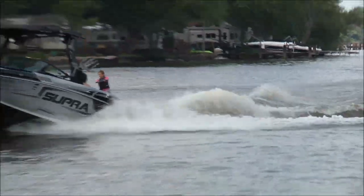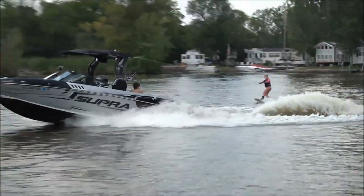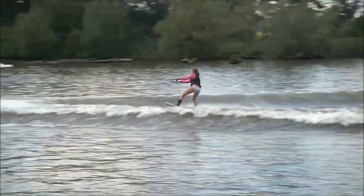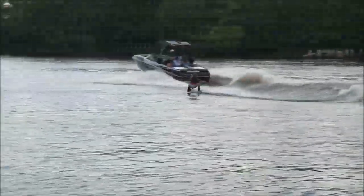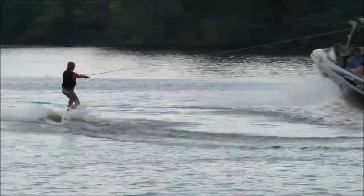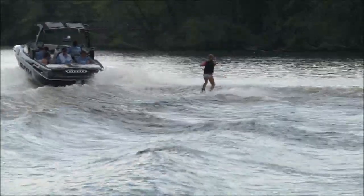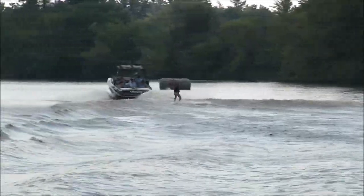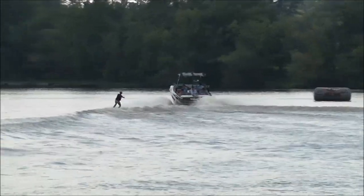She's carving it up, carving around, and coming in for a big heel side one wake air. Fantastic job, Marissa. And Marissa's coming in for a big toe side one wake air. Fantastic job for Marissa. Carving around again inside the wake, showing the judges that she's got excellent board control.